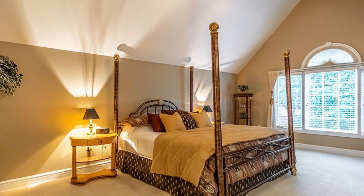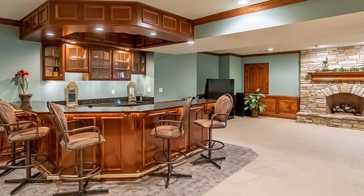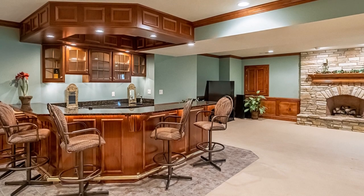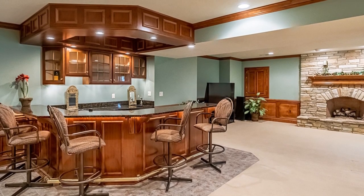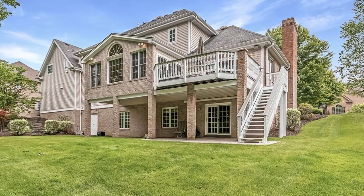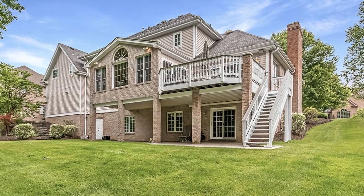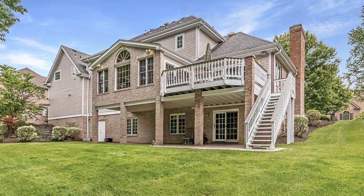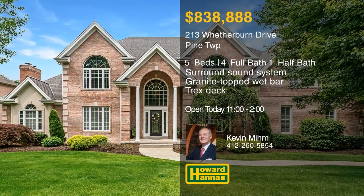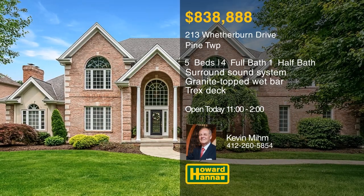Spend leisure time in the walkout game room, taking advantage of its granite top wet bar, wine cooler, gas fireplace, and full bath. A track deck furnishes views of the rolling hills, and the property is only minutes from North Park and Pine Community Center. For more information and a complete tour, meet with Kevin Mim at today's open house.